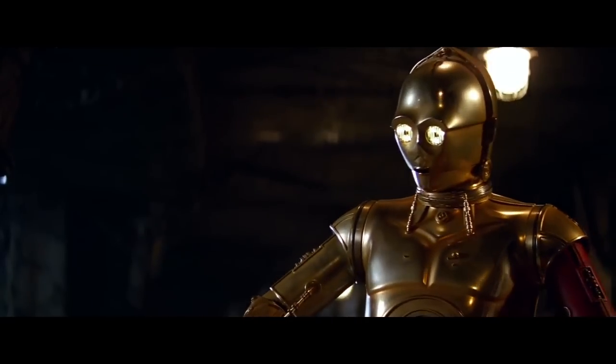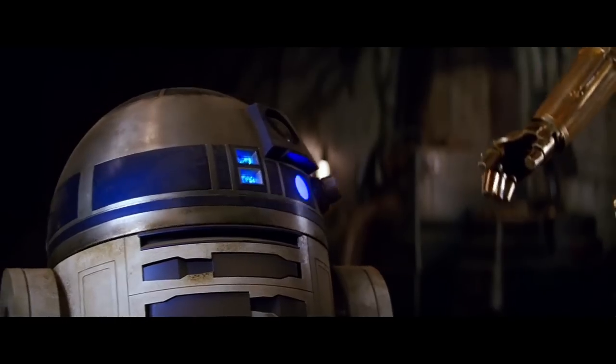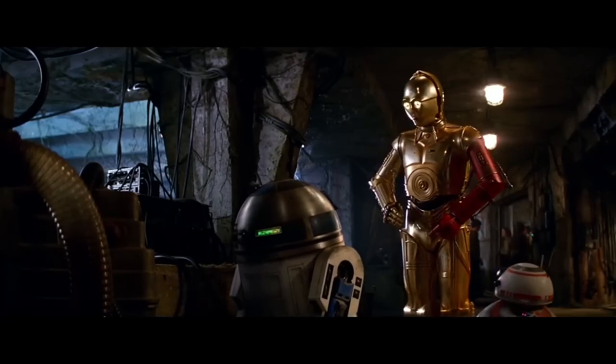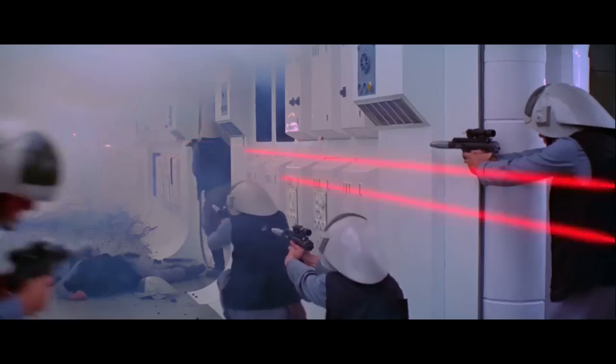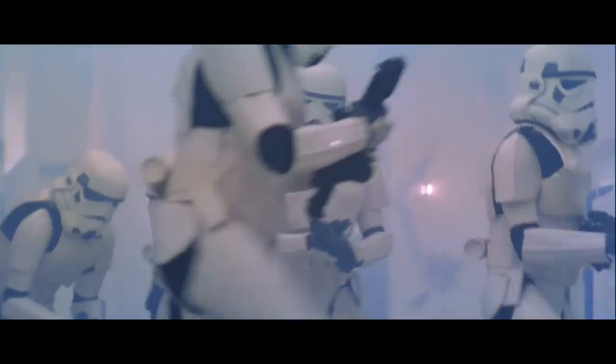And R2-D2 and C-3PO continue the tradition of being in every Star Wars film, except for the Ewok ones, by making a brief cameo. We see the return of a number of Rebel and Imperial soldier classes, plus like all Star Wars films, new variations on Stormtroopers are introduced.